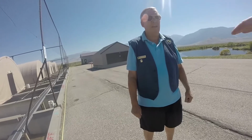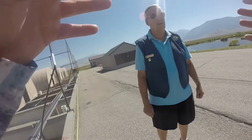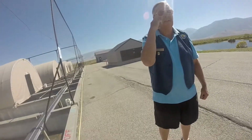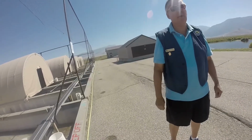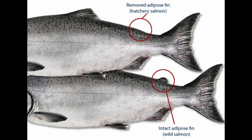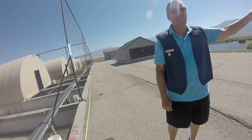Can you tell the difference? I know for other types of trout I can, but cutthroat, native versus the hatchery ones, is there a difference on the fins, or do you clip them? Clippings just happened last month. This example is a wild salmon versus a hatchery salmon, but it's the same way for trout. They cut the adipose fin off, so that's how they can tell. Those are stocked mostly in the Palisades.